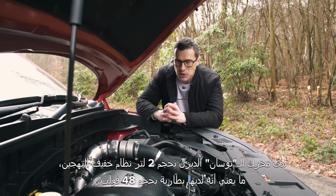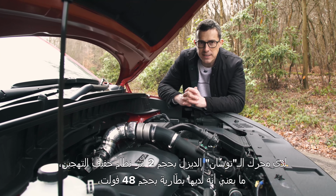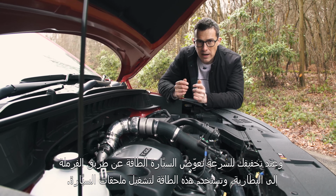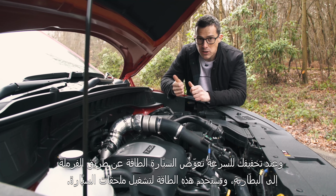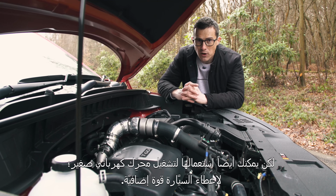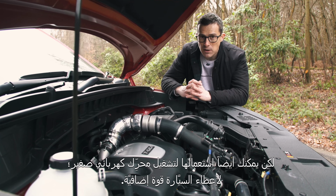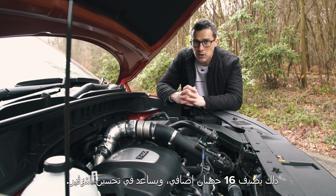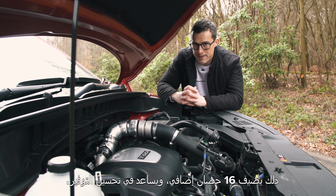The 2-litre diesel version of the Tucson has a mild hybrid system, which means it has a 48-volt battery, and as you slow down the car, it actually recoups lost energy through braking and puts it into that battery and uses that energy to power the ancillaries. However, it can also be used to power a little electric motor to give the car a bit of added oomph. That provides an extra 16 horsepower and does help improve economy.